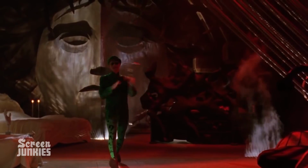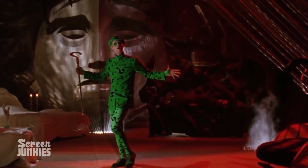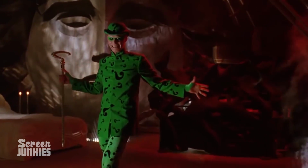I think the Riddler's green costume. That's how the Riddler should look, with the cane with the question mark and the green, the traditional costume. But yeah, that's it. It ends there. All right, Mark, let's turn to the flip side.